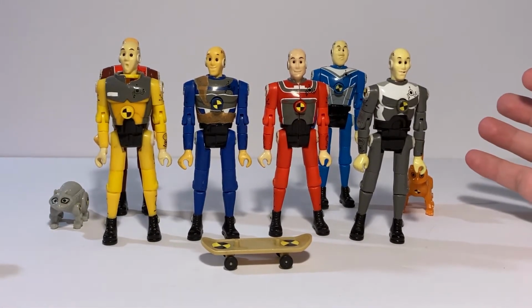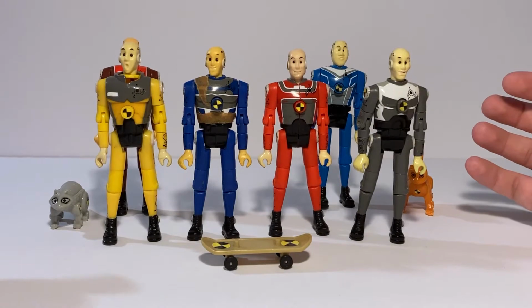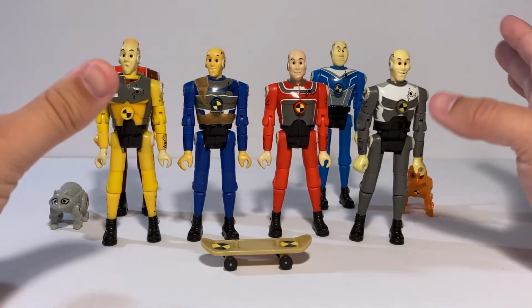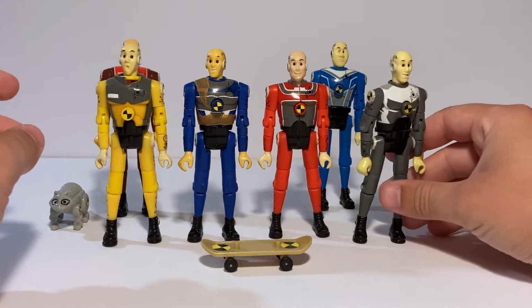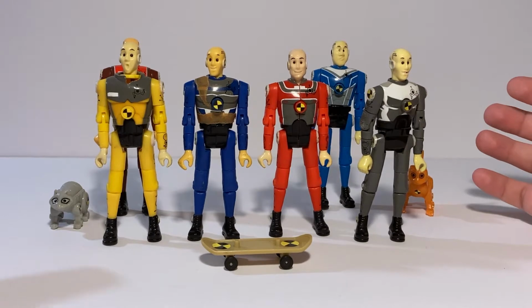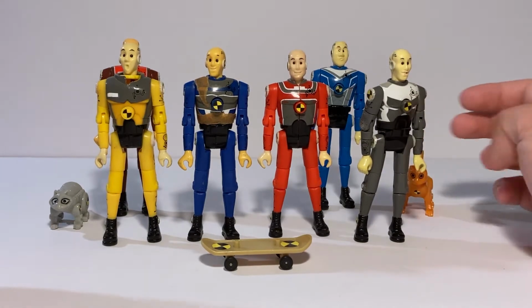This toy line existed in the 90s, and then eventually Mattel bought it in the early 2000s and released it as part of the Hot Wheels line. So these guys are officially the Hot Wheels Incredible Crash Test Dummies. These are the Mattel guys, not the original ones from the 90s. One of the big changes is that they all break apart in different ways, depending on their names and personalities, which is kind of neat.